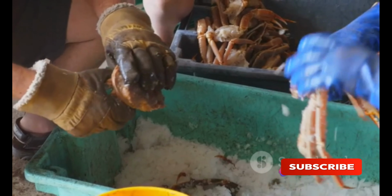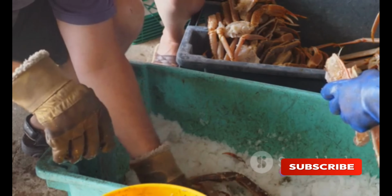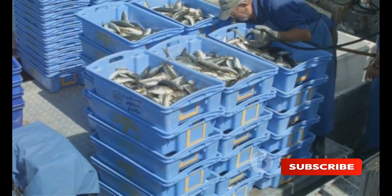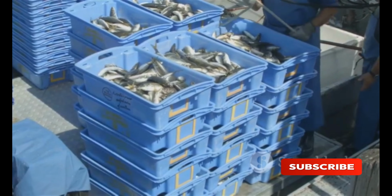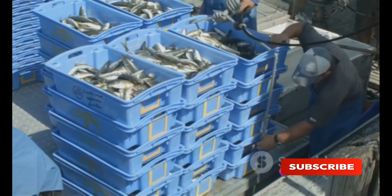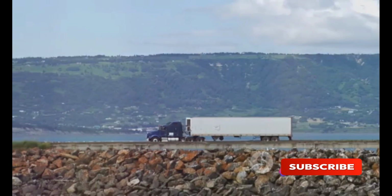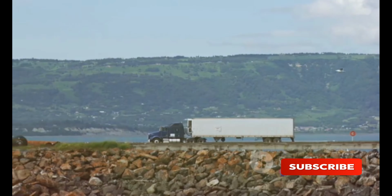Here, the shrimp are placed into boxes lined with ice, ready to be transported to markets and restaurants. This ice not only keeps the shrimp fresh, but also helps maintain their delicate flavor. Each box is carefully sealed, labeled with its contents and destination, and then loaded onto refrigerated trucks. The journey of these shrimp doesn't end here.